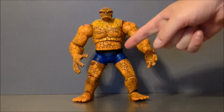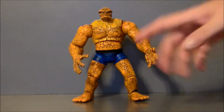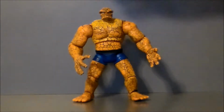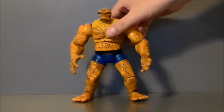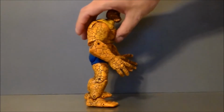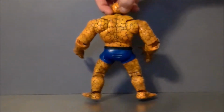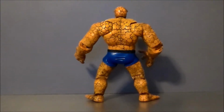If this looks familiar, this is actually the figure that you see in the 2005 film where Johnny Storm goes up to Ben Grimm and he's like, "Hey, look what the marketing guys gave me." And he acts like he pushes a button on the back and it says, "It's clobbering time." And then the Thing smashes it and he's like, "That was the prototype." So this is the actual toy they used for that scene, which I always thought was pretty fun. So this is very early in the Marvel Legends series of toys, and it's, I think, the oldest Marvel Legends I have in my collection at the moment, which is pretty cool.